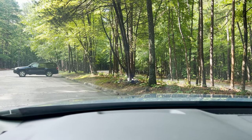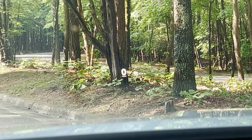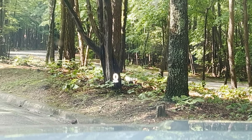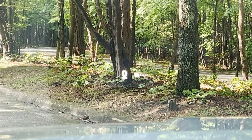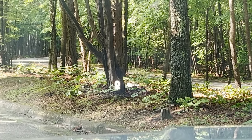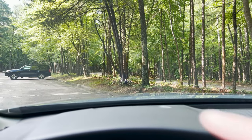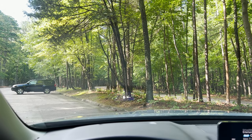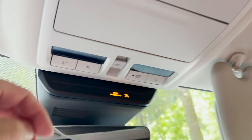Now look at this. This right here is our active driving display. It's like a head-up display. It will show you what speed you're going, your lane departure alert, all sorts of things it can tell you. So it can help you while you're going down the road and you don't have to look away from the windshield. And it's not distracting. It's in a nice soothing color. Really good safety feature. Up top, we've got a sunglass holder here.